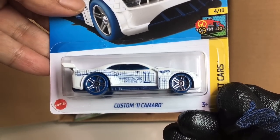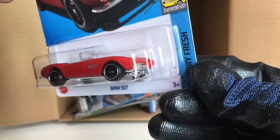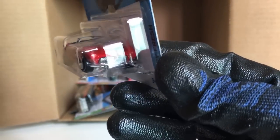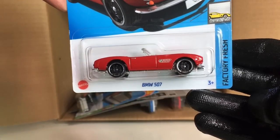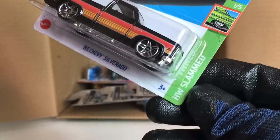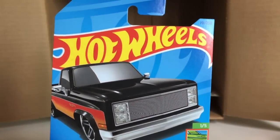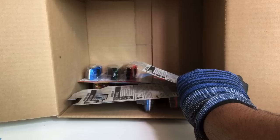From the previous case, the Custom 2011 Camaro, a red color. Nice. Ooh, new to the case, the BMW 507, now in red. Previously in white. Interesting. Got a BMW badge at the front there, but no headlights. Yes, that is cool. And 83 Chevy Silverado HW Slam. Look at that. This is the new subset. Slam 83 Chevy Silverado, new to the case. Interesting. 191. Yes, it is. HW Slammed.